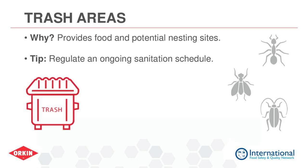If we can, we always want those dumpsters to be away from buildings, away from those structures. But let's be honest, oftentimes they're right there, right up against the building, because that way it makes it easier to throw out that trash. And they're often right by personnel doors. So it's not possible to move them. But again, we don't necessarily have to do that.